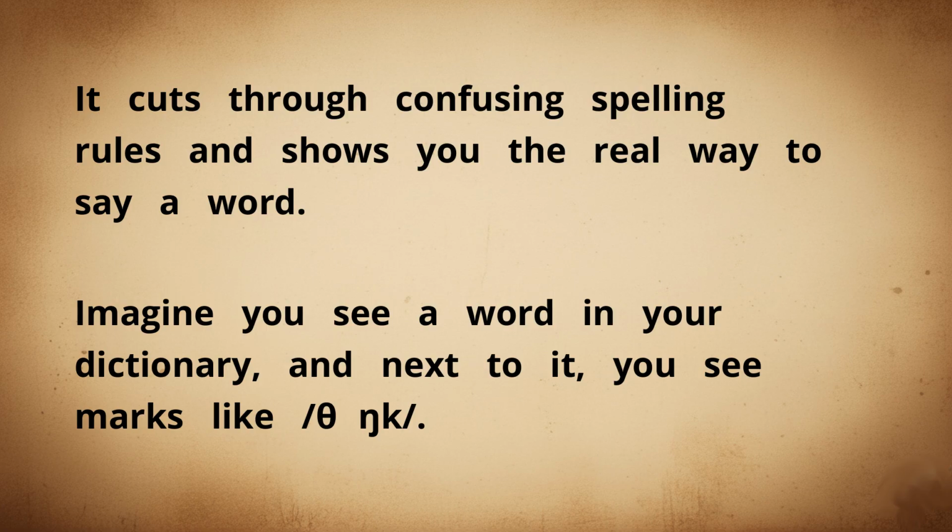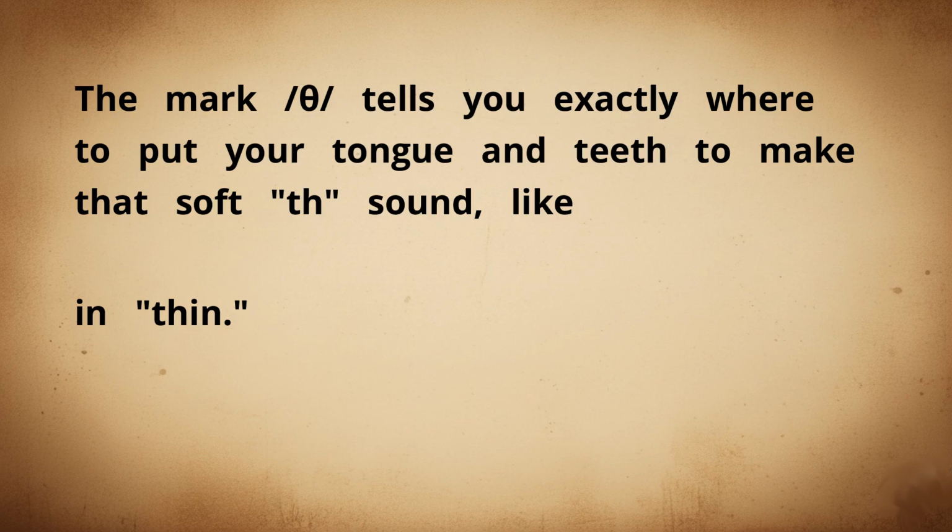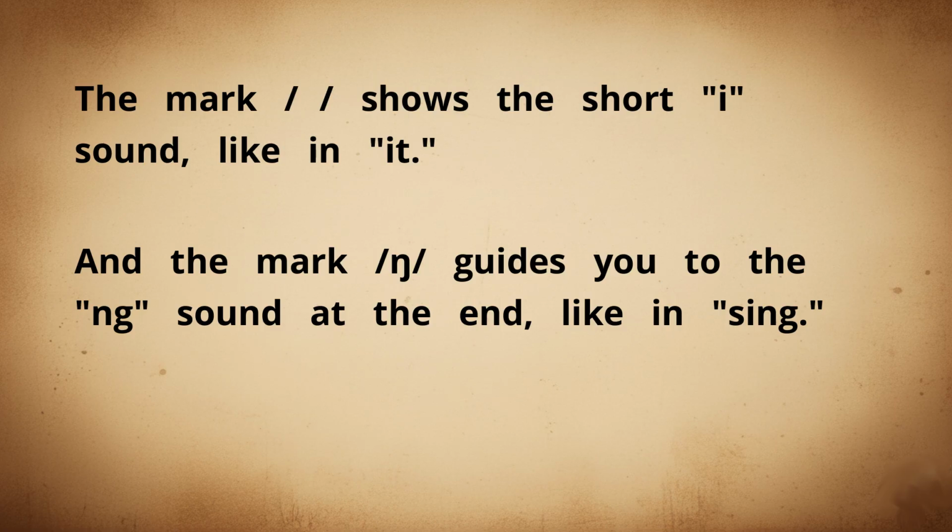Imagine you see a word in your dictionary, and next to it, you see marks like /θɪŋk/. This is the IPA for think. Instead of guessing how to say it from the letters THINK, you can learn what each IPA mark means. The mark /θ/ tells you exactly where to put your tongue and teeth to make that soft TH sound, like in thin. The mark /ɪ/ shows the short I sound, like in it. And the mark /ŋ/ guides you to the NG sound at the end, like in sing.